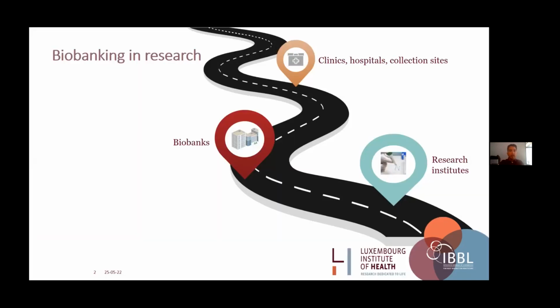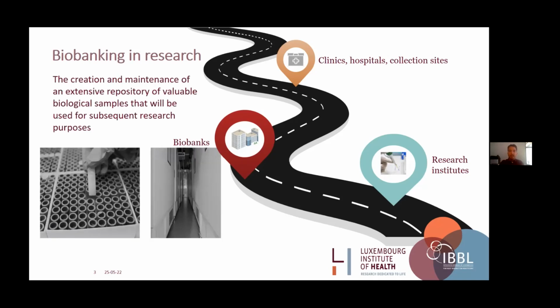Biobanks are important infrastructures and they play an essential role in biomedical research. Biobanks connect various collection sites, clinics and hospitals with many research institutes worldwide. The role of a biobank is the creation and maintenance of an extensive repository of valuable biological samples, together with their associated data, that will all be used later on for subsequent research purposes.